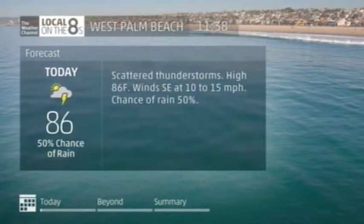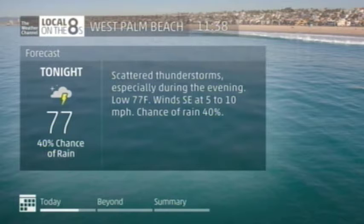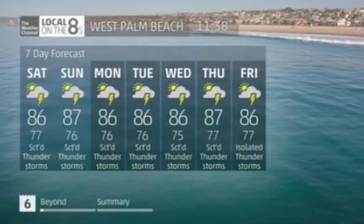Today, scattered thunderstorms. High 86. Winds southeast at 10 to 15 miles per hour. Chance of rain 50%. Tonight, scattered thunderstorms, especially during the evening. Low 77. Chance of rain 40%. Here's our 7-day outlook.